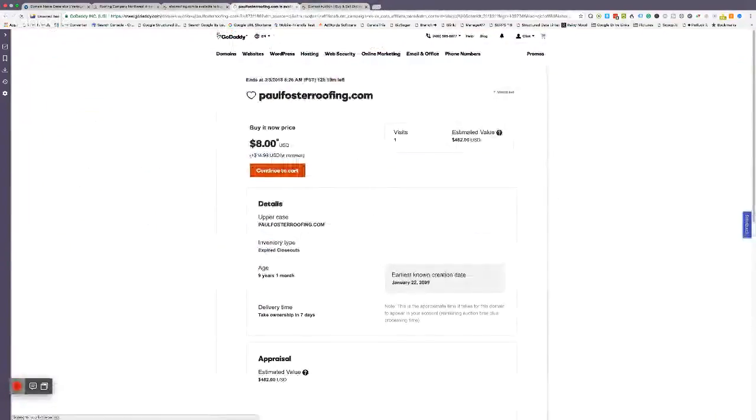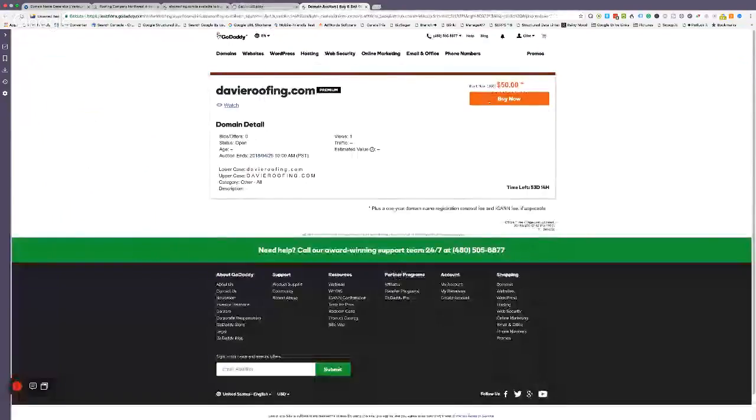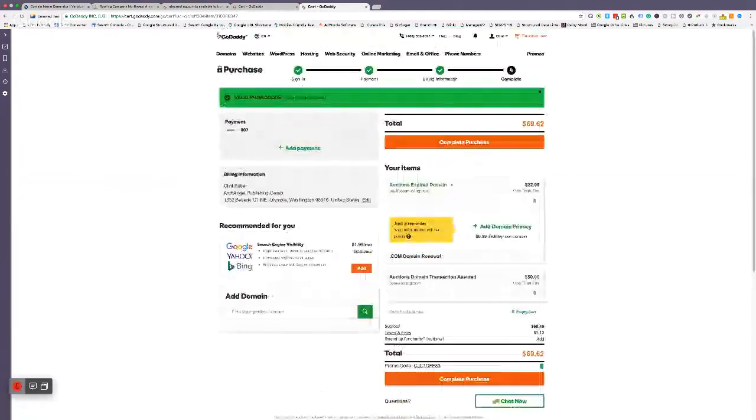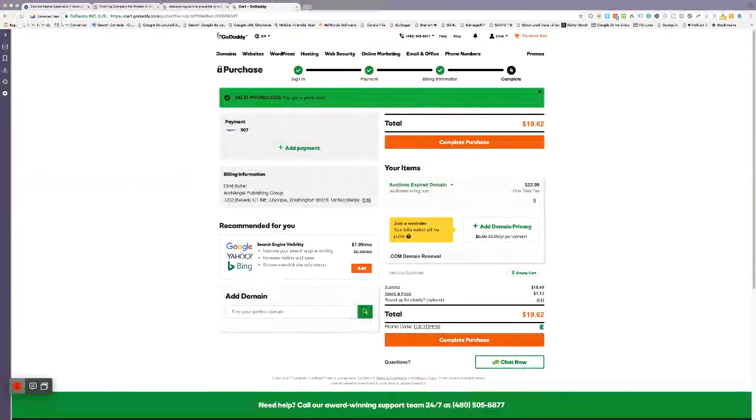Roofing. So I'm going to go ahead and add that to the cart. I'm going to click on buy now for that. And there is a reason I'm buying two, because I can push these together. So there's my payments. Let me go ahead and do this. Complete the purchase. Go to my account. All right, so I got those two. Those are mine.